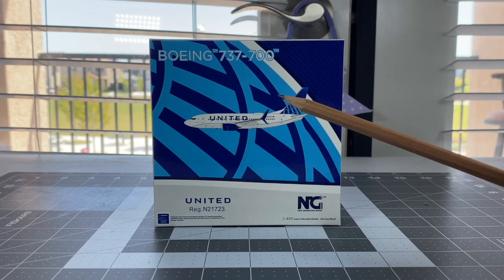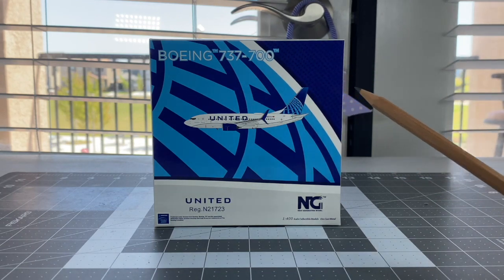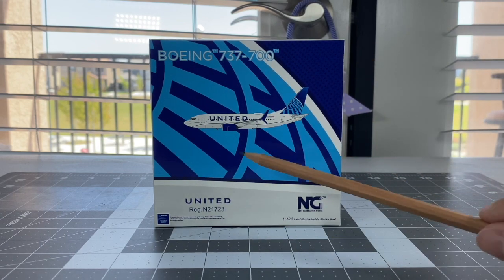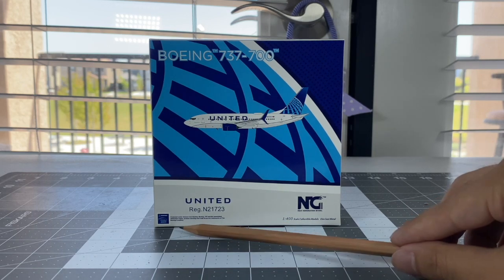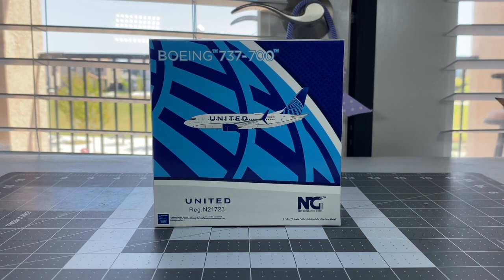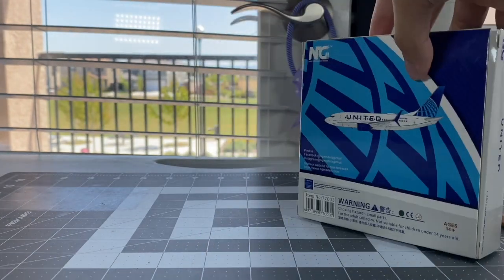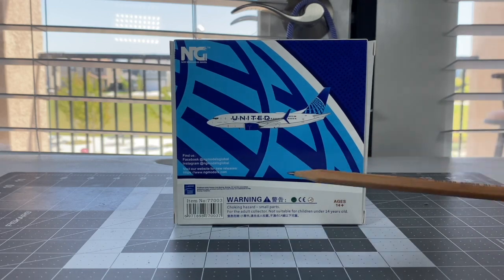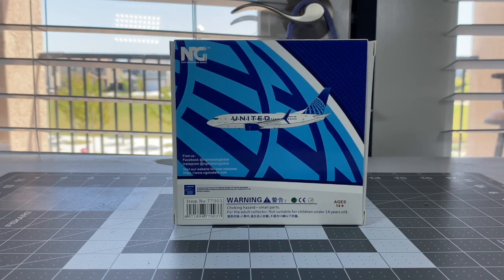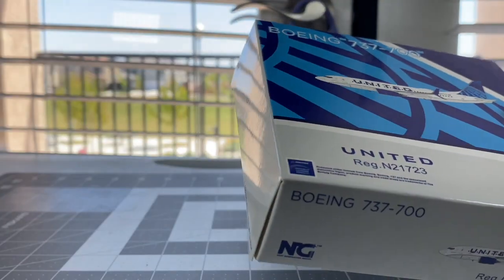And look at that beautiful tail. Look at the computer generated image of the aircraft, but look at the box design. Wow, this looks really similar to my Evo Blue 737-900. And yeah, you got the United titles right there, NG Models, 1/400 scale diecast collectible model. Boeing licensed product. Registration of this aircraft is N21723. I already have a duplicate one already. Sides, pretty much the same. Not going to go over a review of that. And here's your backside with all your social medias. And yeah, item number for this one is 77003. And this is one of NG Models' first 737-700 molds. So yeah. Anyways, let's get going with the unboxing.